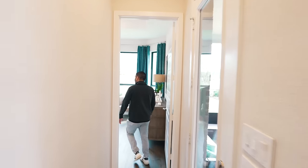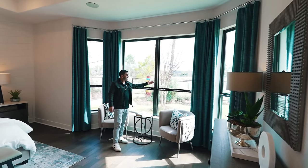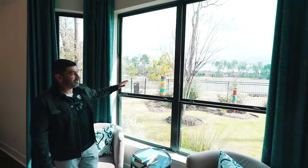Let's take a look at the bedroom. Again, oh, there you are, Jackson. I just wanted to mention here, look at the nice black trimmed-out windows, and then you have a nice bay window as well.